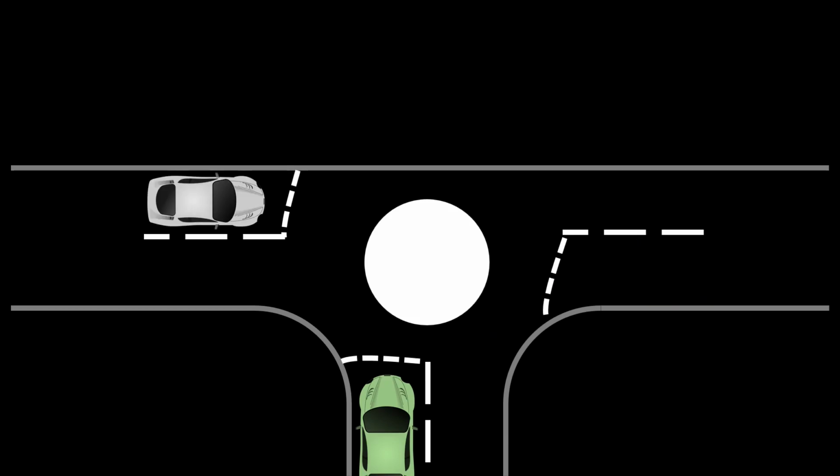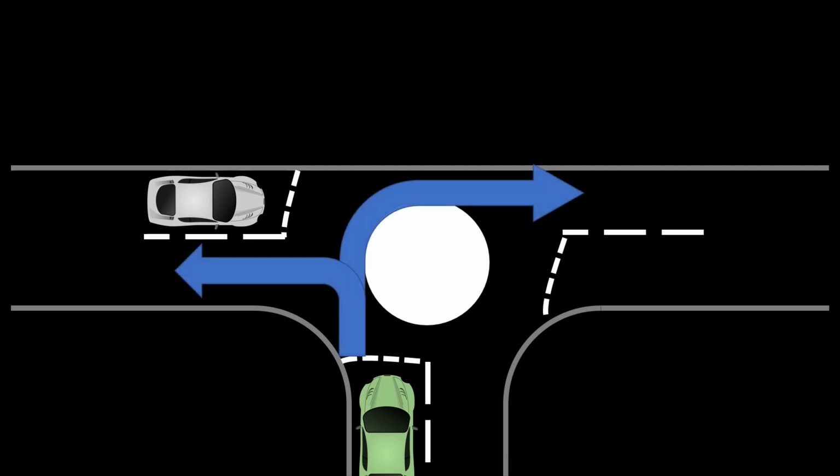Let's bring the white car back again. The white car is on our left, so we have priority over it. It doesn't matter if the white car is intending to go ahead or turn into our road. We have priority over it, so it should give way to us. Note how we've said should give way. We'll deal with how to manage a car failing to give way later in this video. For now, let's assume the driver will be well behaved and give way to us.